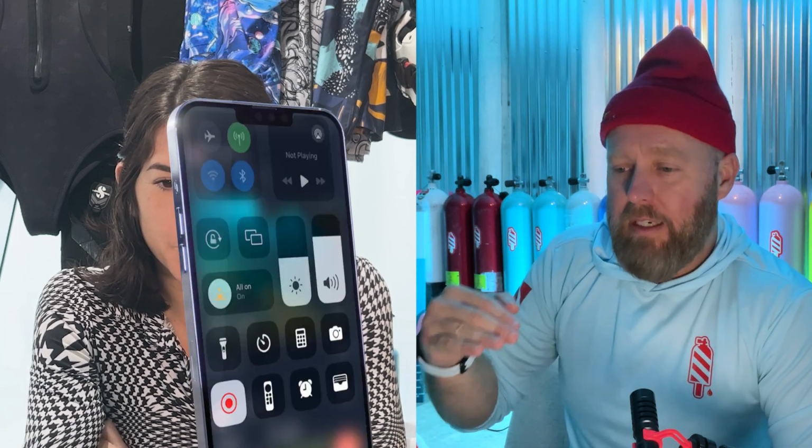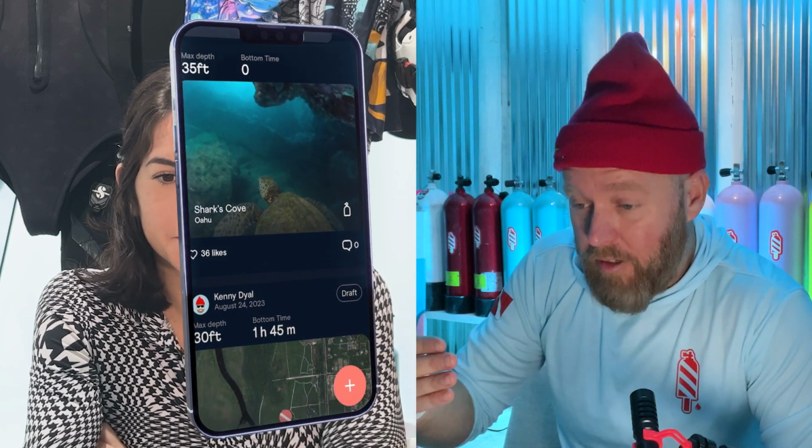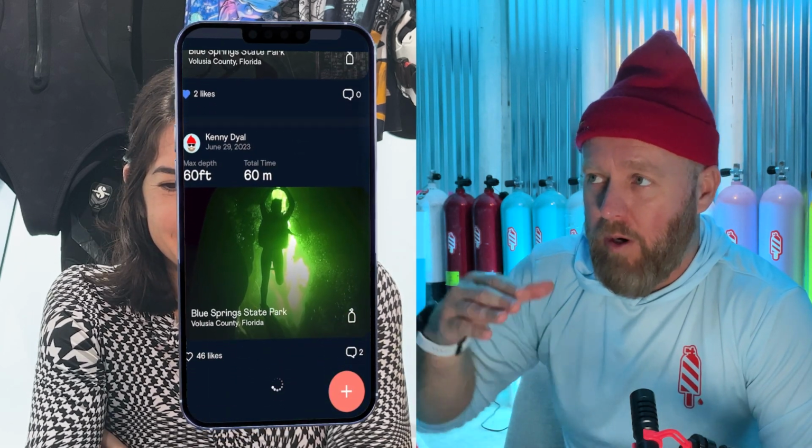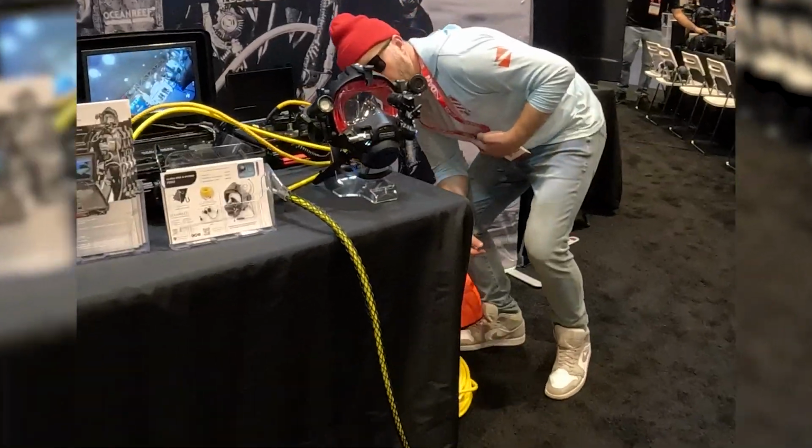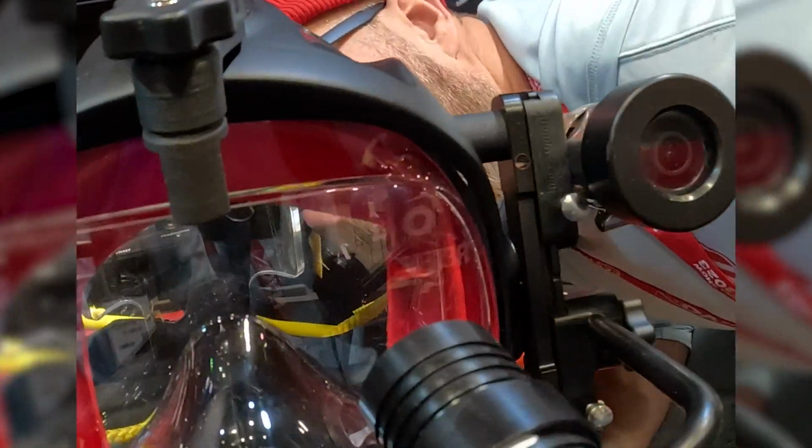I'm guilty of this too, I'll admit. When I'm looking for a buddy, I want to see what gear they're wearing because it's not a perfect indicator, but it's a good indicator of where they are on their diving journey. Just like the dive log itself, where you can see who's coming at you. The gear really is the secret way to really know what's going on.